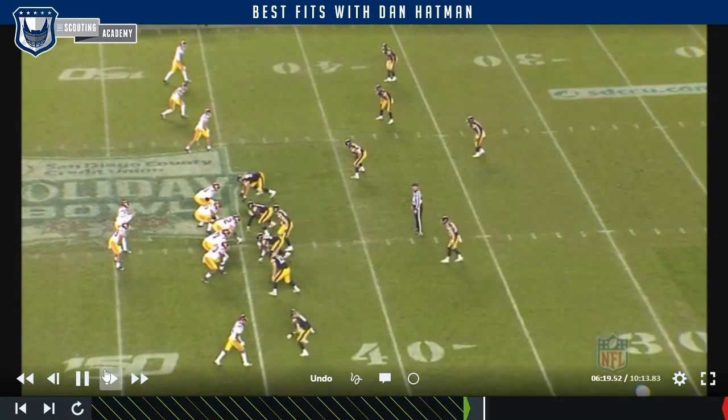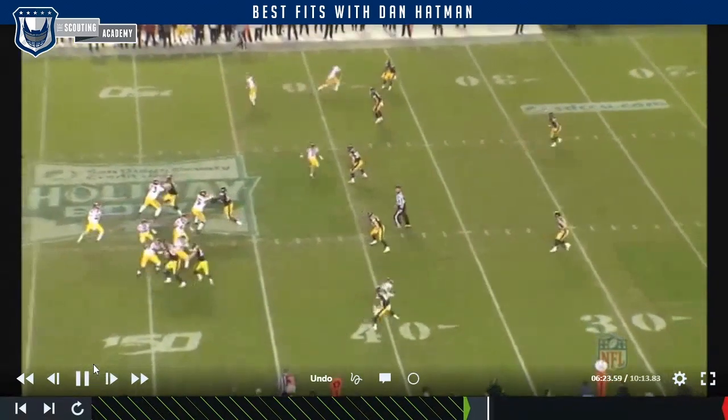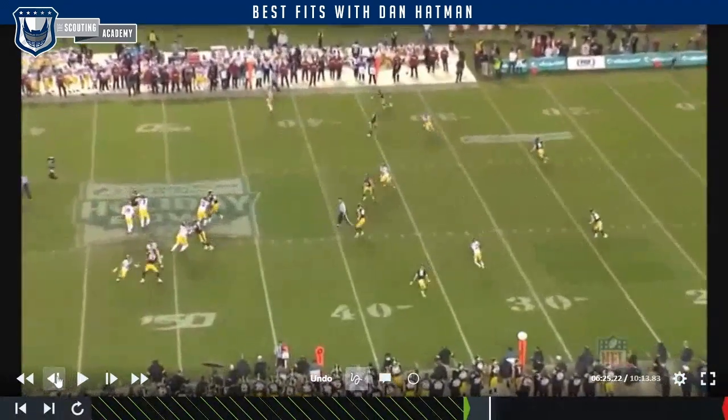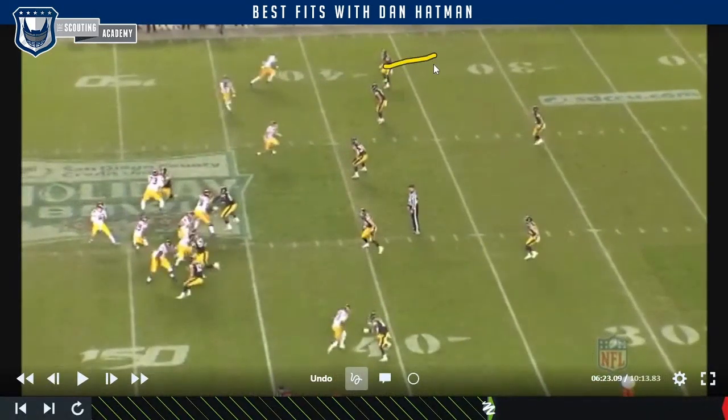All right, up top formation again. They're in a trip set. DB's playing almost 10 yards off. And this is just coverage awareness. All right, so he feels that this corner up top doesn't end up bailing.